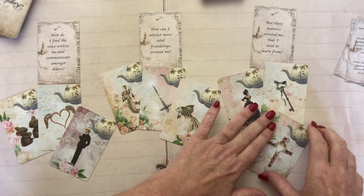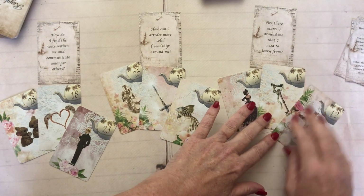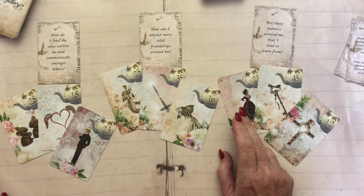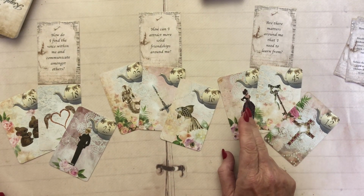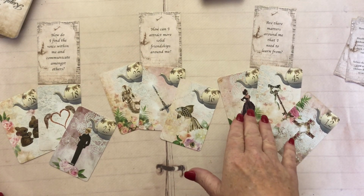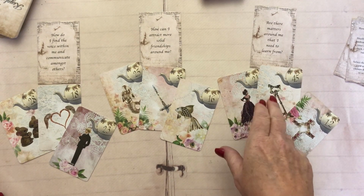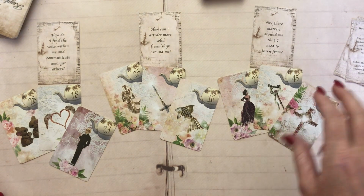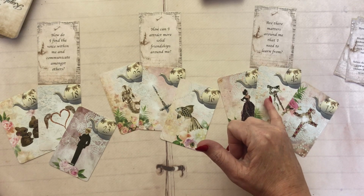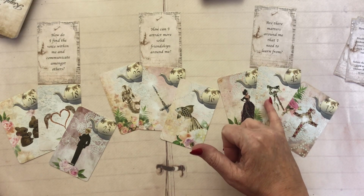Next question, are there matters around me that I need to learn from? You've got lady, which would tell me about being soft and delicate and pretty and sweet and demure, all the things that us as women are known for. No offence to the guys, but that's us gals. And she's got here woman looking at key and the cross. So the matters around her to learn from would be to see the opportunities the moment they arise.